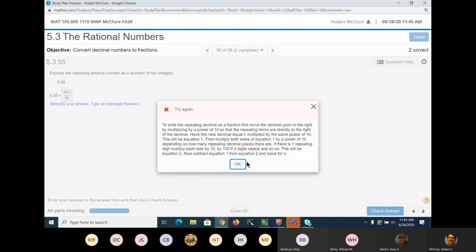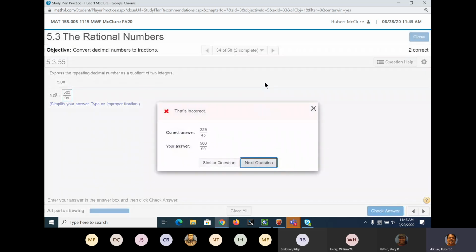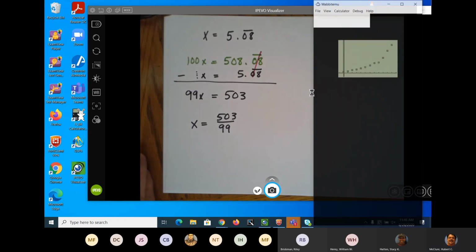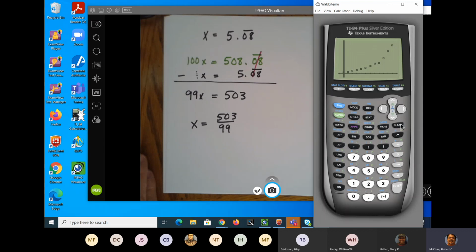Let's see. No, that's not right. That's not right at all. Hold on. I don't think that's right, unless I'm doing something totally wrong. We'll check to see, and this will be an easy check. Take 503 divided by 99. What did I just get? I got 5.08. And what's that 08 doing? It's repeating. So right now, it looks like I'm right.